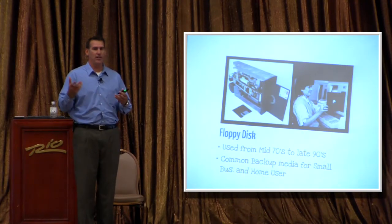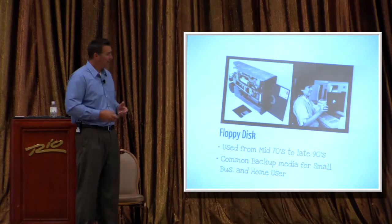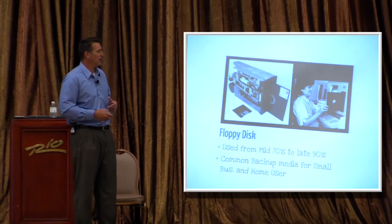And they were still, I don't even know where you'd go buy floppies today. Walmart maybe carries them still, I don't know. But really, we've kind of seen that go away, especially with the advent of flash drives and USB and all that kind of good stuff.